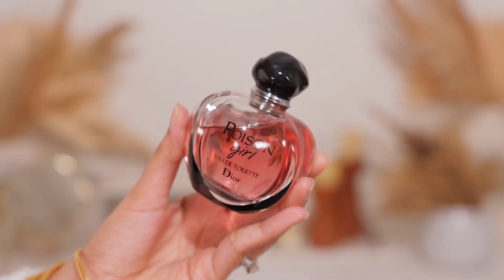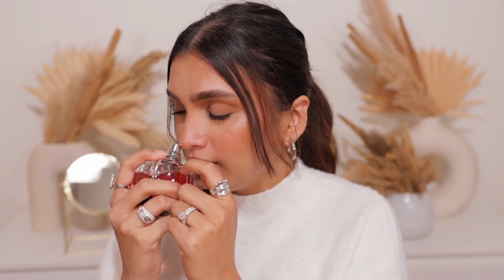So I of course have to mention a perfume that I loved, a fragrance, of course. And when it comes to fragrance, fragrances are super expensive, you guys. But I purchased this last year itself. This is the Dior's Poison Girl Eau de Toilette. Now this perfume, oh, smells so good. Now it is more of a sweeter smelling fragrance, but it has a little bit of a citrusy note to it, just a little hint of it.